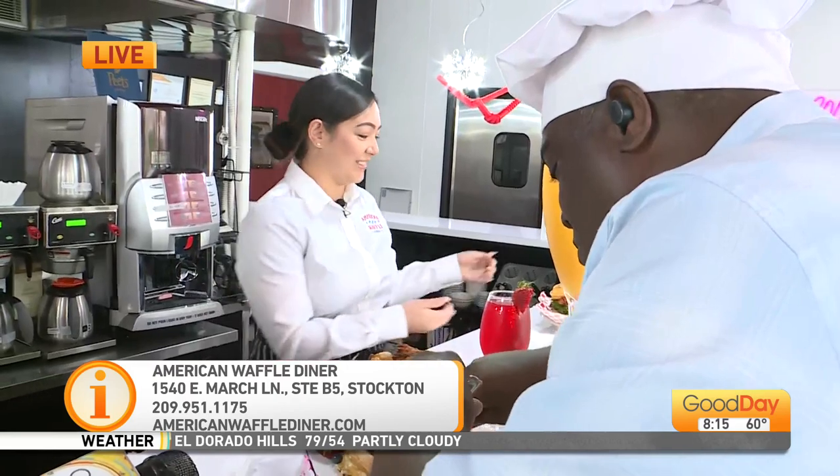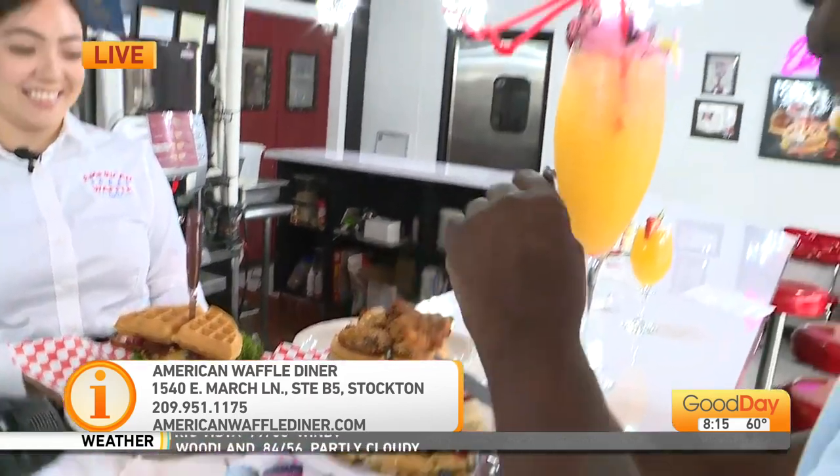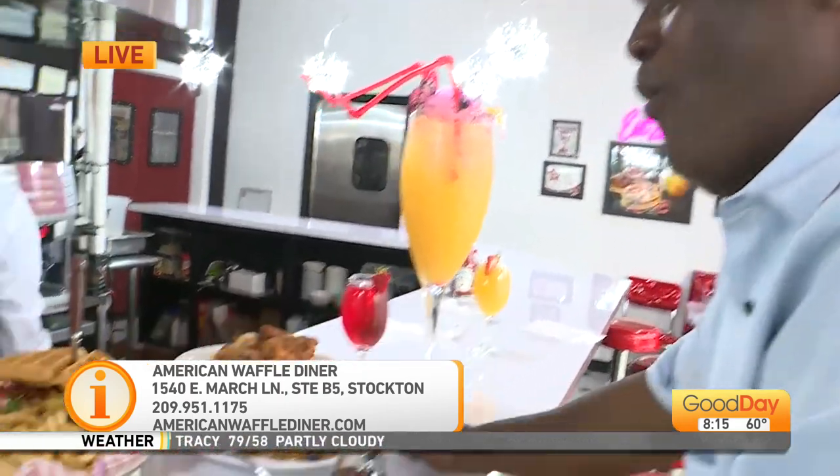I'll be all hyper like a child. That mimosa is gigantic. Look how long this bite takes. This is a far departure from what Jordan has us eating a little bit later in the show. Look, they want to keep feeding. All right, we've got to go. Thank you. Enjoy, Big Al. I hope Sean gets some too. American Waffle Diner. Oh, good stuff there. Well, it is National Grilling Month, and we want you to stay safe while cooking.